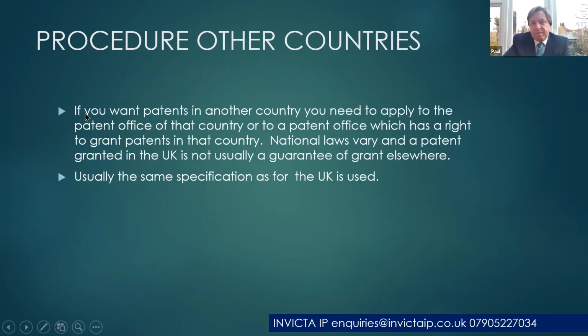Other countries have different procedural details, but usually the process would be that you file a patent application in the UK first, possibly in the European Patent Office. And if that proceeds favourably, you would then go on within a year of your initial filing date to file in other countries, if that seems to be commercially worthwhile to you. Usually you'd use the same specification or something marginally altered from that in order to file in those other countries.